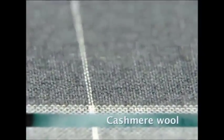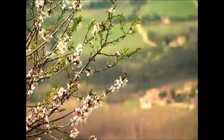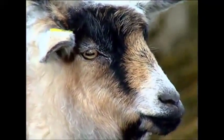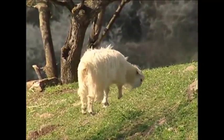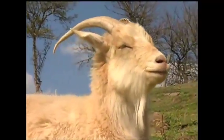Cashmere is considered to be one of the softest and most comfortable wools that can be used for clothing, but it's also one of the most expensive, and here's why. Cashmere doesn't come from sheep like you might expect, it comes from goats. Yes, goats, those smelly, coarse-haired cousins of sheep that like hanging around remote hillsides.